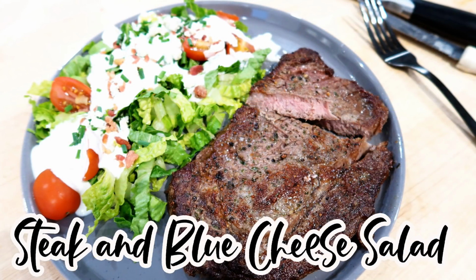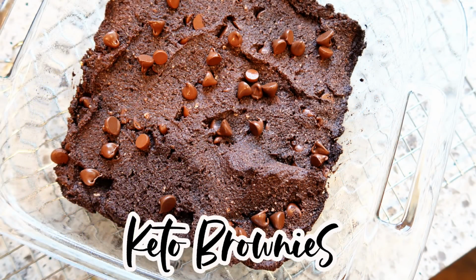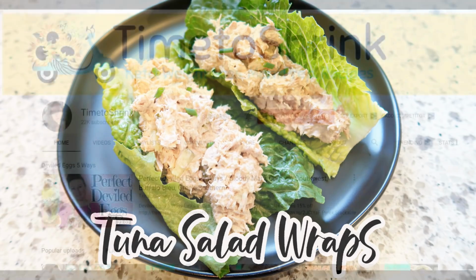I'm also going to share a quick dinner that I made, which is a steak and blue cheese salad on the side. I am also sharing some keto brownies, which can be dressed up for dessert and of course made ahead of time. And then last but not least, some tuna salad wraps. I haven't made this in a long time and it really hit the spot.